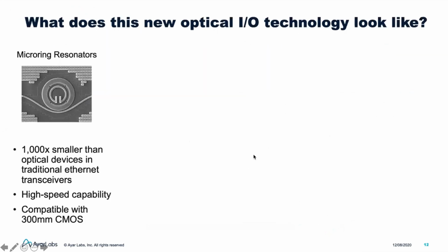So what does this new technology look like? Well, it starts with the actual optical device that we're using, which is a microring resonator. This device is around 1000x smaller than the status quo optical devices being used in transceiver products today, and it has high speed capability. We've demonstrated up to 112 gig or 100 gig PAM4 signaling, and others in the field have also demonstrated these high speed signaling capabilities using microrings. And we've also shown that these are actually quite easy to build in 300 millimeter CMOS manufacturing processes.